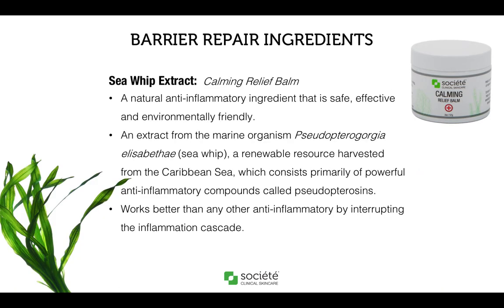One of the most amazing barrier repair ingredients in our range is sea whip extract, and this can be found in our Calming Relief Balm. This is a natural anti-inflammatory ingredient that is actually extracted from a marine organism. And this is a very renewable resource that's actually harvested from the Caribbean Sea. And the primary purpose of sea whip extract is that it acts as an anti-inflammatory, and it really works better at disrupting that inflammation cascade than any other anti-inflammatory.